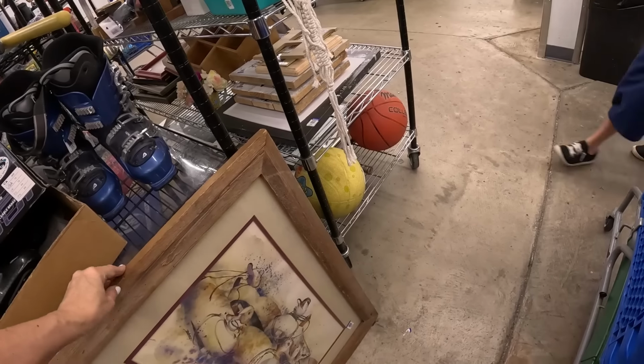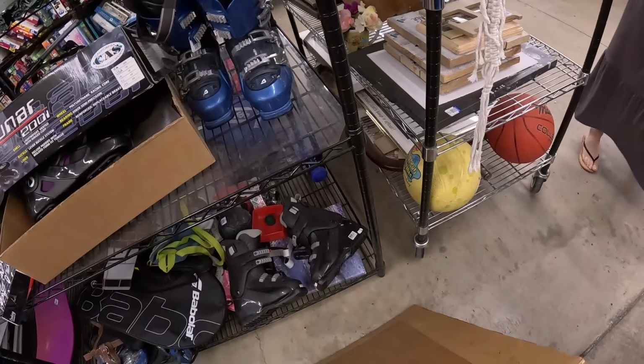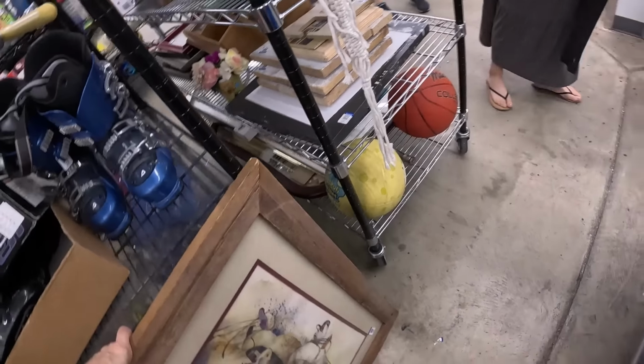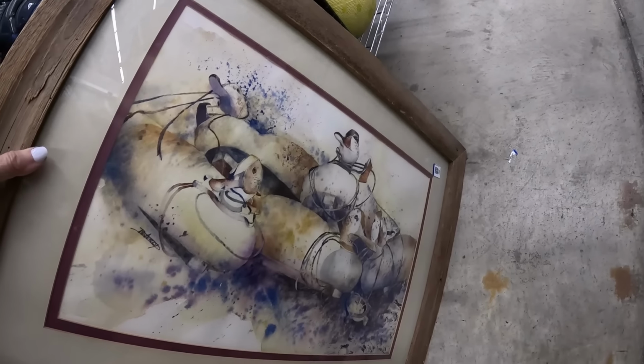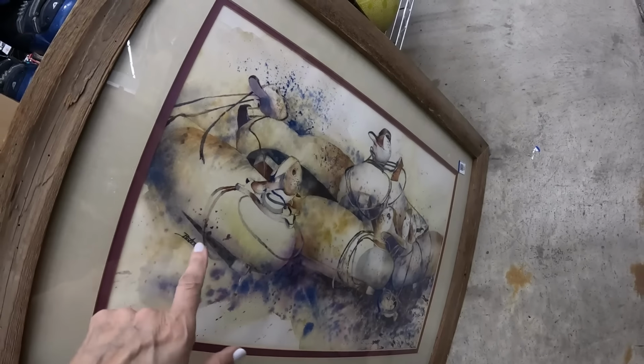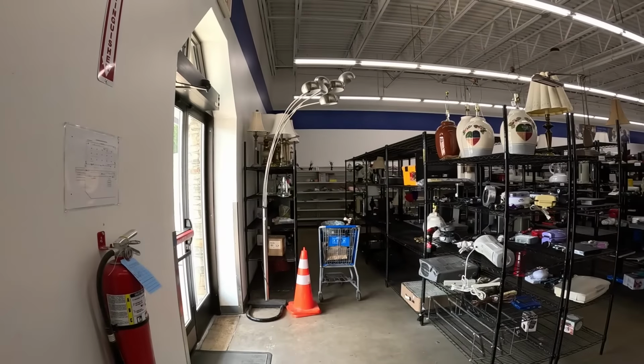And they're ducks. Yeah, I'm not too in love with them. All right, very, very vintage looking. This is a water painting, and it does have a signature. I will look this up along with the blowtorch. I'm sure you guys are gonna appreciate this.